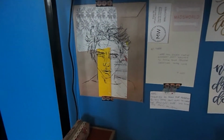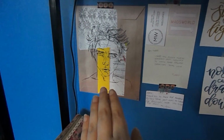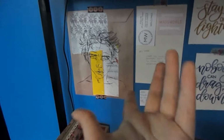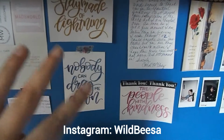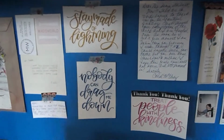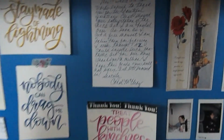Let's go through some of this art. Let's do it. This is just a nice little print that I was sent by Matt's World Shop. You can find her on Instagram, and a card that came with it that was just really cute, so I hung it up. And then Miri Stuff also sent me a note when we did a trade, and I can never remember Isabel's username, but she did this calligraphy that was so pretty as a commission, and I love it so much. I will put her name on screen because I cannot remember what her username is at the moment.